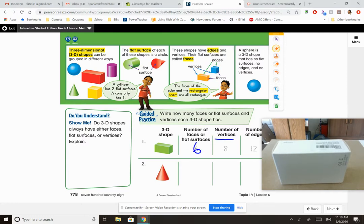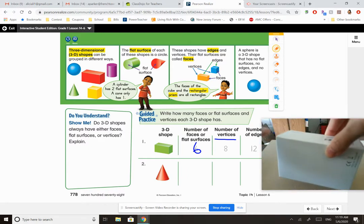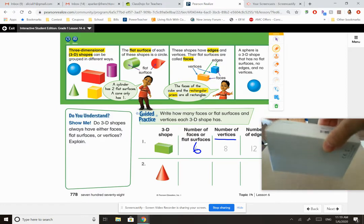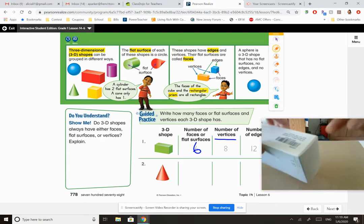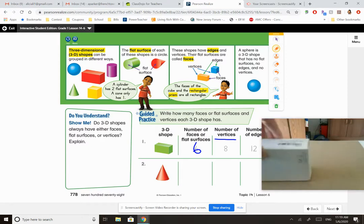Now, vertices. Okay, vertices are the corners. Do you remember these corners? All right, so let's count how many corners we have. 1, 2, 3, 4, 5, 6, 7, 8. So you can write 8 corners.